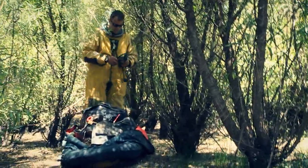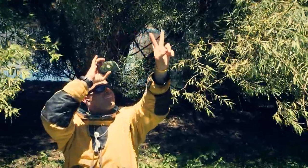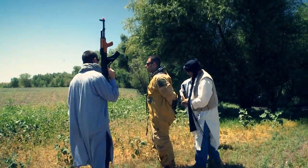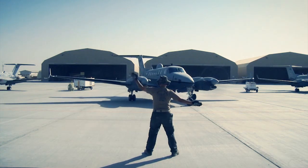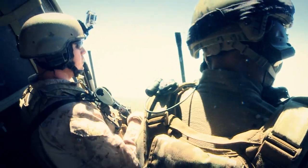As the downed airman seeks shelter and calls in for recovery, insurgent forces close in on his position and capture the pilot. It was then that a U-2 Dragon Lady, RQ-4 Global Hawk, and an MC-12 Liberty were called in for intelligence, surveillance, and reconnaissance support to assist in locating the downed pilot and enemy forces.